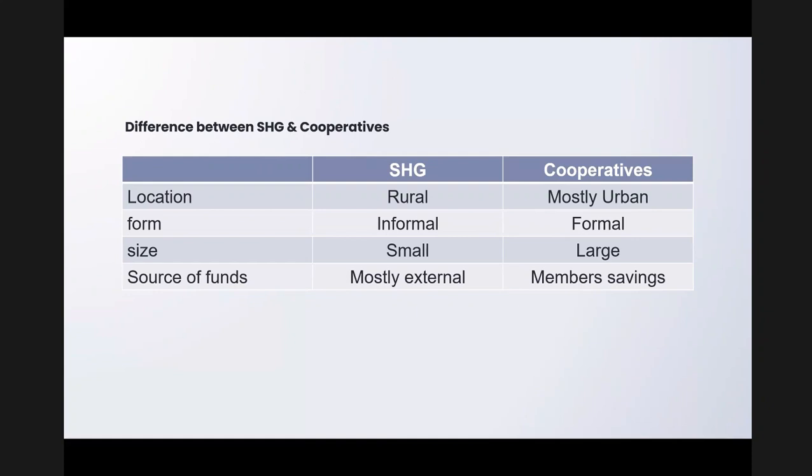And we can differentiate between self-help group and cooperatives on these parameters. Self-help groups are normally located in rural area. Cooperatives are normally located in urban area. Self-help group is an informal group. It is not registered, but cooperative society is a formal group. It is registered. There are acts, and those organizations have to follow the guidelines provided in those cooperative societies acts. Self-help group is small and cooperative societies are normally very large because each member has to become a member. So whenever a person opens an account, he becomes a member of that cooperative society. Some shares are allotted to that member.